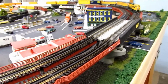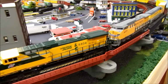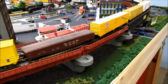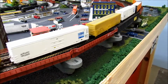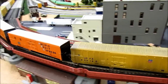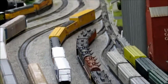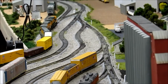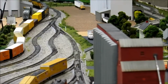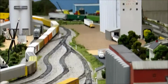Here comes that train we seen earlier, finally making it to Hickory Creek. And as it goes down and threads through the curves, we have another train coming.